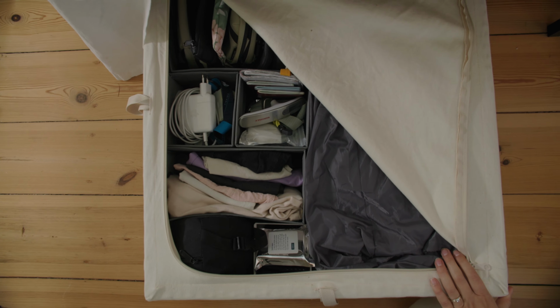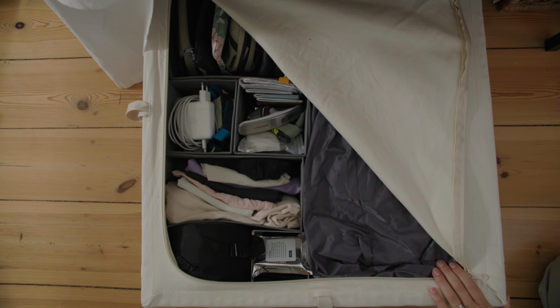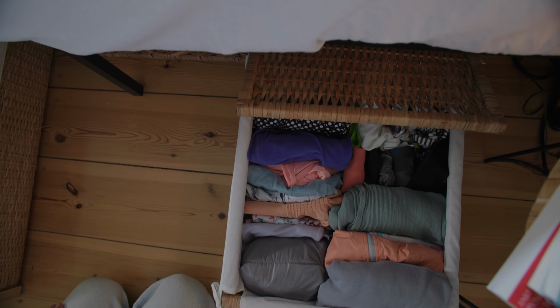And we have really big boxes under our bed where we are able to store our bed linen, travel stuff and even our clothes. And my husband's entire filming equipment is also under the bed. So under our bed feels actually like an entire extra room that we have.